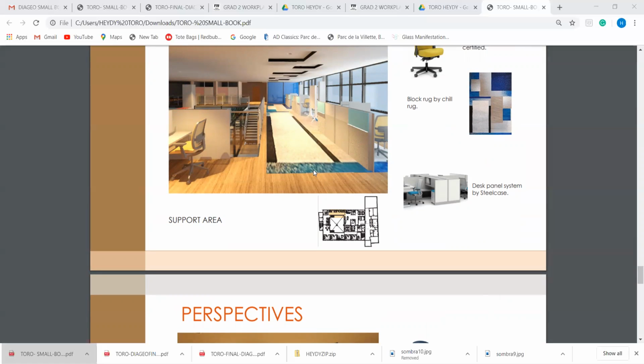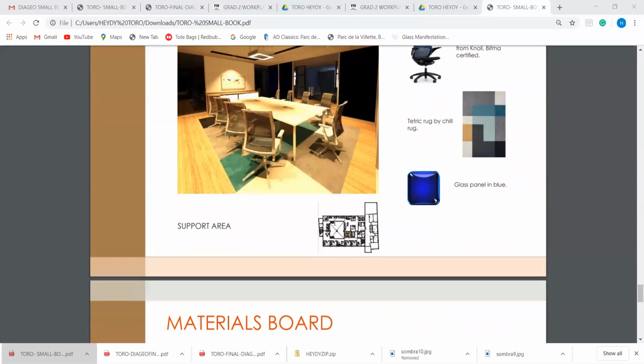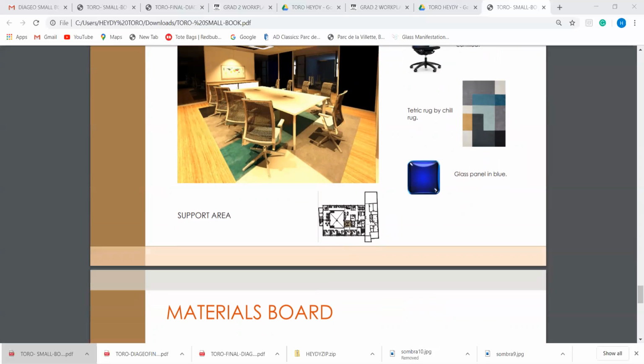And the windows and the glass for the office, also I applied colors. This is the conference room. I did the same thing with the other color blocks. Glass panel in blue color, different ceilings. This is on the third level in this area.